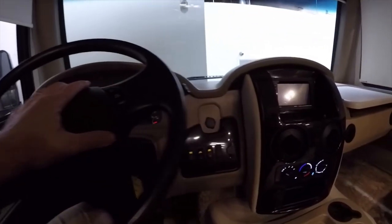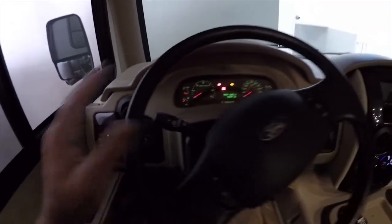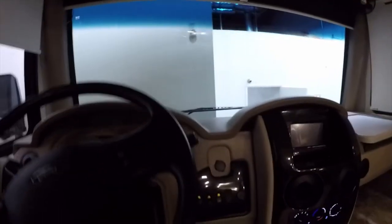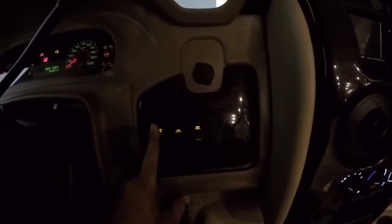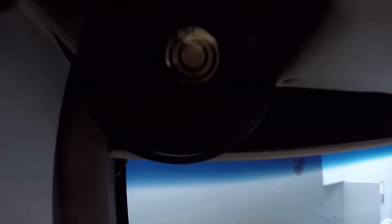And this has the really new improved parking brake handle right here, tilt steering wheel, cruise control. I can start the generator from right here. I can turn on dash fans. These little dash fans are nice to circulate air blowing around.